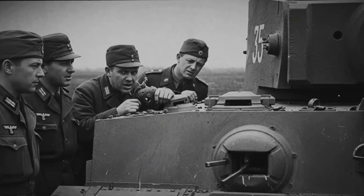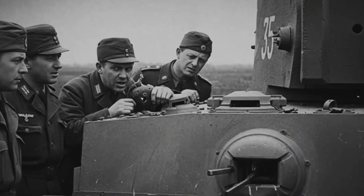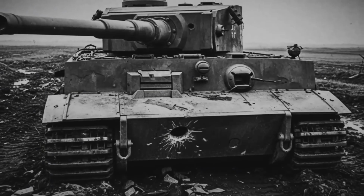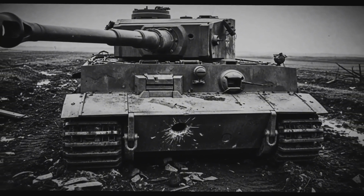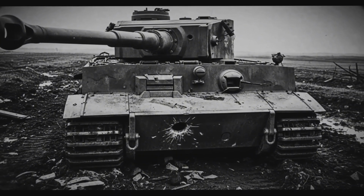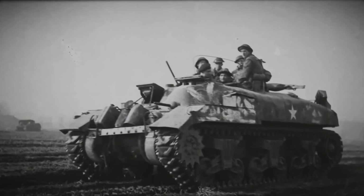When the first operational APDS rounds were delivered to Allied tank units for training, the reaction was often one of derision and laughter. The rounds looked flimsy. They were small and delicate, a stark contrast to the heavy, reassuring bulk of the standard armor-piercing shells the gunners were used to handling. Experienced tank commanders often voiced their contempt, believing that this toy dart could never penetrate the massive armor of the Tiger.